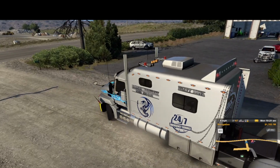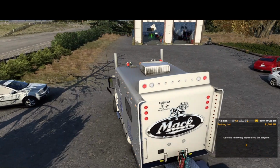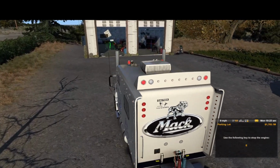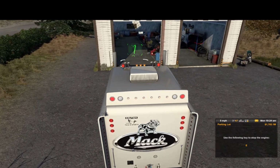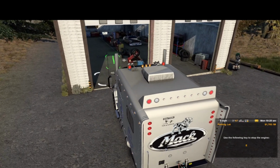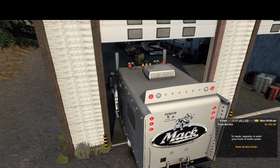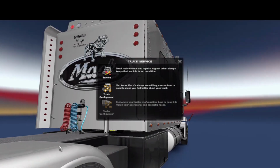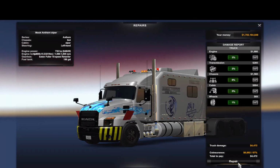There, I just bottomed out. Driving too fast. So here's the repair garage right up here in the front, near the road. Very handy. Go in here and get a quick repair. Because I beat this truck to death. So I'll get a quick repair.